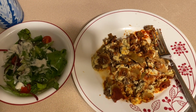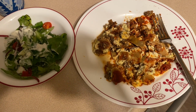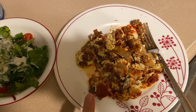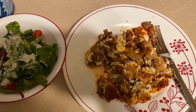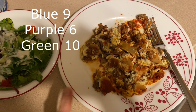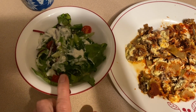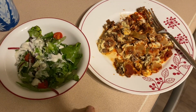Okay, Doug is finally home from his haircut, and we are just about to eat dinner. Dinner tonight is leftover lasagna. So this is 5 points on purple. I forget the points on the other plans. I want to say 8, maybe. I'll have to look it up and put it on the screen, but 5 points on purple for me and 0 points for my salad. It's got a little bit of homemade ranch on there for 0 points. So that is my dinner tonight.